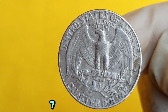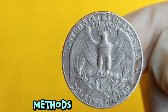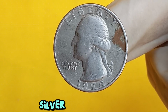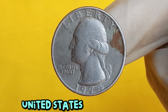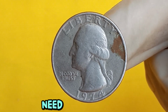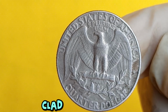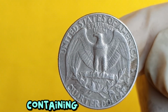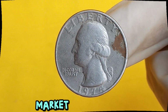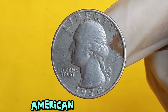By the time 1974 arrived, the coin had already seen several changes in composition and production methods. Earlier quarters minted before 1965 contained 90% silver, but beginning in 1965 the United States Mint changed the metal composition to a copper-nickel clad structure due to rising silver prices and the need to preserve precious metals. The 1974 quarter therefore belongs to the clad era of U.S. coinage, yet despite not containing silver, certain rare examples from this year can still reach incredible values in the collector's market.